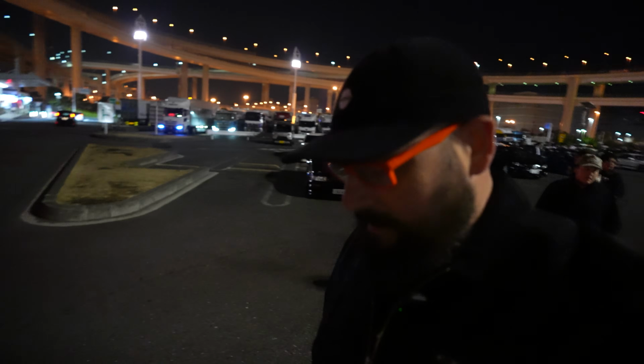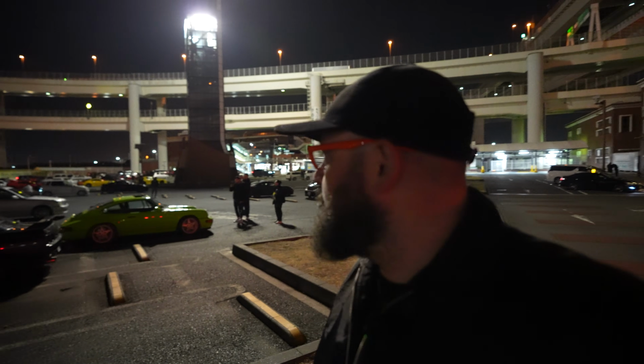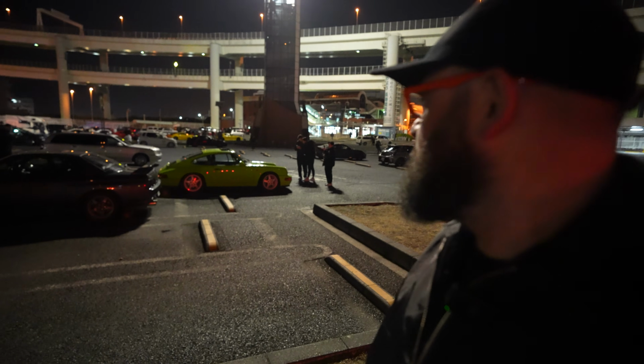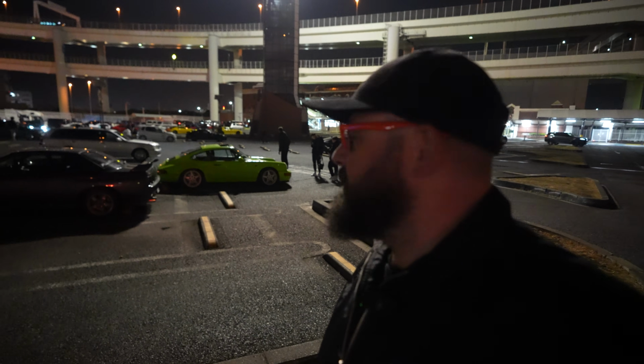Alright, so we made it down to Daikoku, and as expected the turnout is actually pretty good, and it's still pretty early. It's just past 9 o'clock. I think we'll be getting a lot of cars coming in soon. Hopefully the night is young. We'll have a first preliminary walk, see what we can find. Starting off with this light green 964 behind me. Looks very interesting. I want to see more. Let's go take a look.